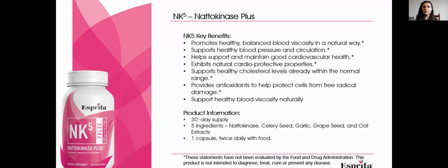It helps support and maintain good cardiovascular health, exhibits natural cardioprotective properties, supports healthy cholesterol levels already within the normal range, provides antioxidants to help protect cells from free radical damage, and supports healthy blood viscosity naturally. And we're going to talk about why that is so important to cardiovascular health a little bit later on. So this is a 30-day supply in this one bottle.